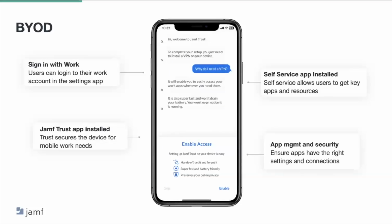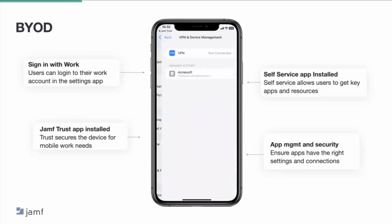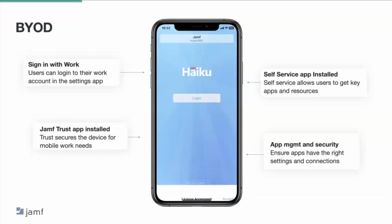And that's it. They're ready to use their work apps without any hassle of enabling a VPN, and everything's enabled on demand. In this case, we're going to go ahead and launch Epic Haiku, which is pre-configured by Jamf Pro with all the correct hospital site information. This means that the device and apps are managed, secured, and ready to go.